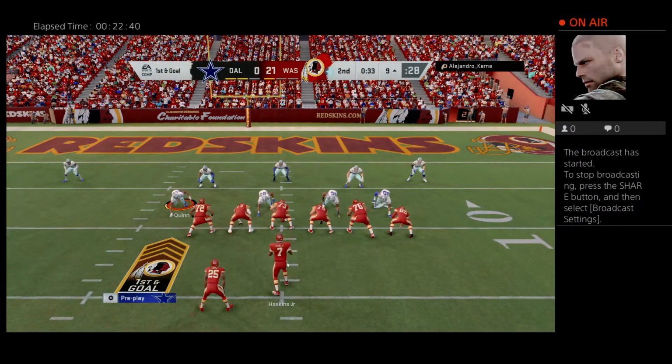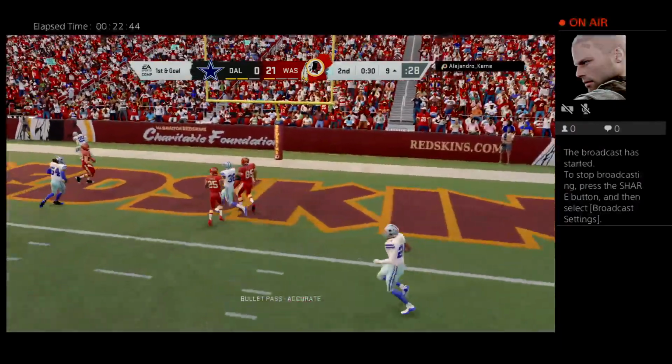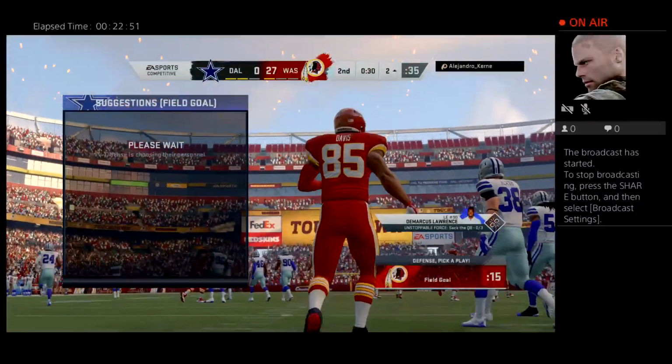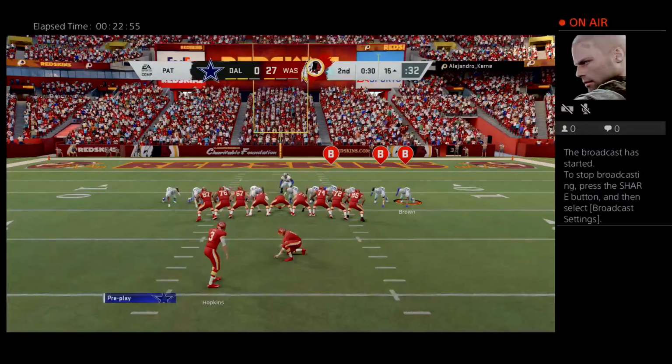Hey, one set. Check back. From the gun, it's Haskins. And that is caught. Touchdown, Washington. Vernon Davis there to make the grab. And the Redskins are able to stretch the lead out further.